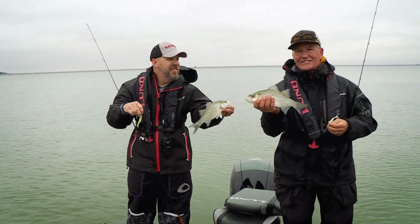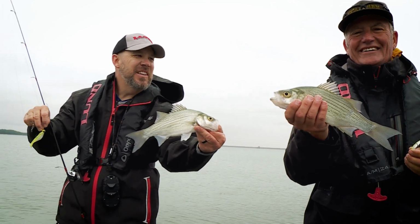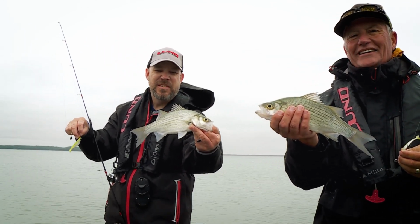Yeah, we're bringing them in. Look at that. Yes, sir. Here we go. That's 3 in a row, both at the same time. 3 casts, 3 fish. There you go.